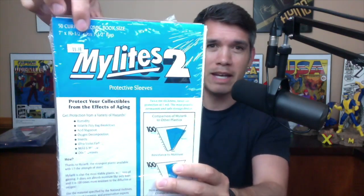I use these Mylites 2s, regular bags and boards. These are current size Mylars with the 1.5-inch flap. So there's archival ones, which are kind of like top loaders themselves. They just slide right in and they don't really seal up. But these ones have the 1.5-inch flap that I really like so that I can tape the flap down. Protects the book really nicely.